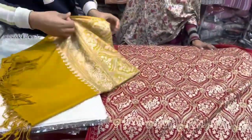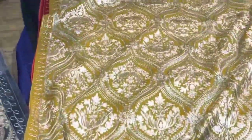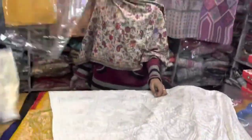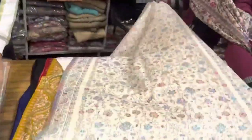Best quality product. This is embroidery, complete needlework on a Pashmina shawl. Very warm and very light piece. White color is also a very nice color. Now we are going to show you another design. All our new collection. In the past we haven't shown you this type of product. Look, this design is very beautiful. These are all 1400 rupees, best quality product.